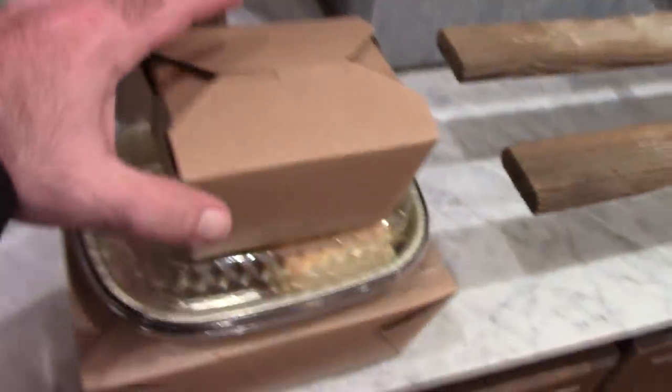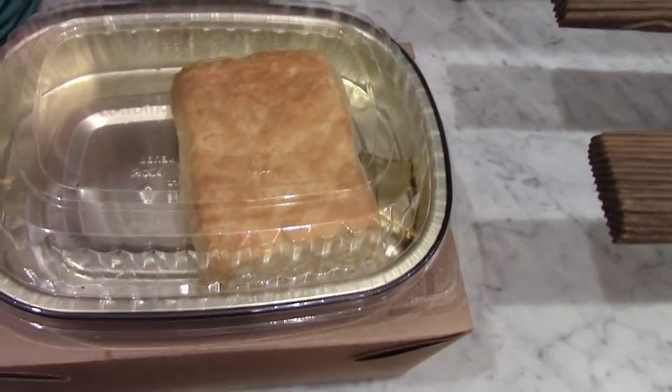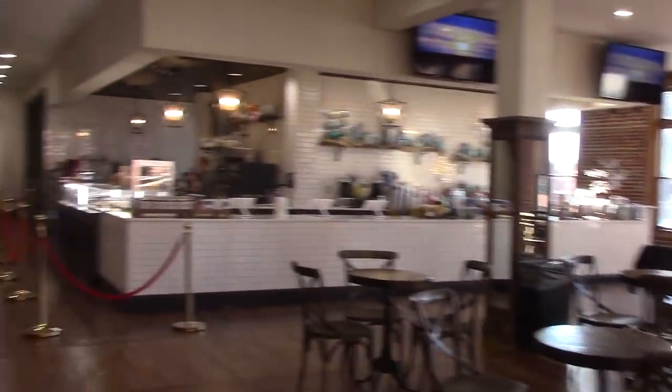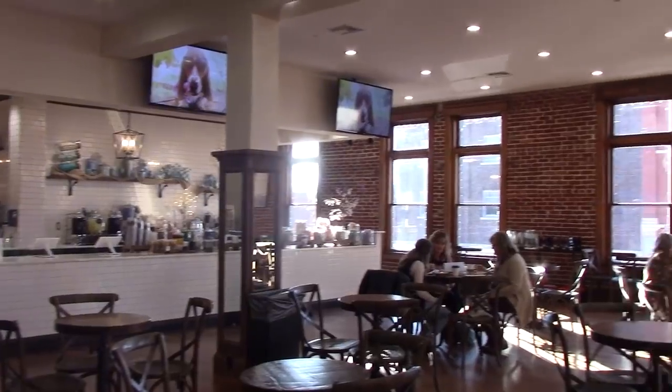Got a couple to-go boxes. Look at the size of that biscuit. Oh, boy. Okay, so upstairs, there is a bakery and a coffee shop, and they got candies and sweets and stuff, so let's check this out. Like little sitting areas. How about that? So nice. Let's go look and see what they have.